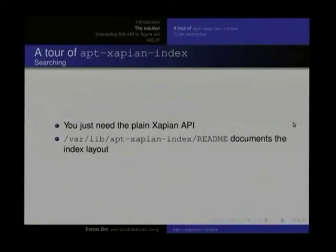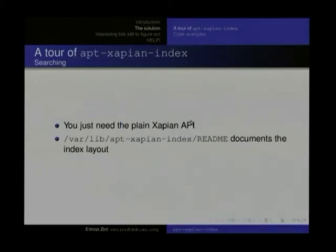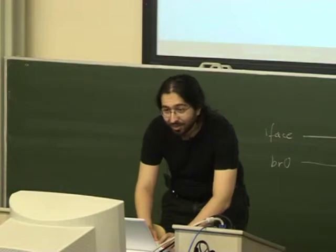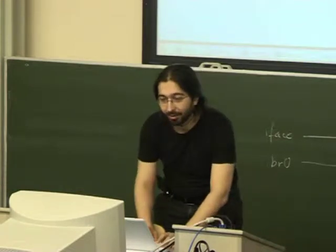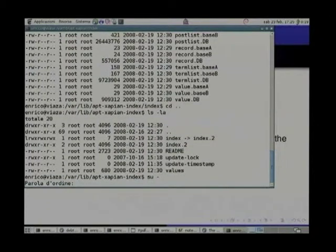Right. So that is what the index looks like. Which one is the terminal, do you think? This one. I'll show you a run of update-apt-xapian-index.